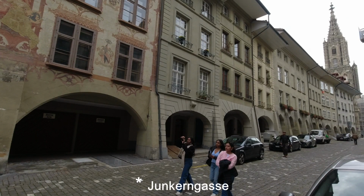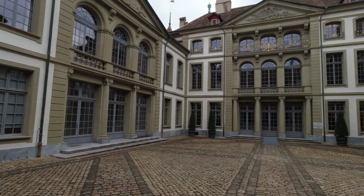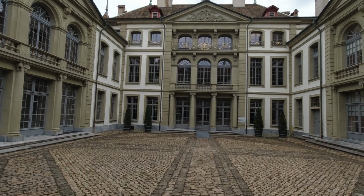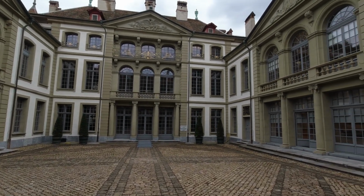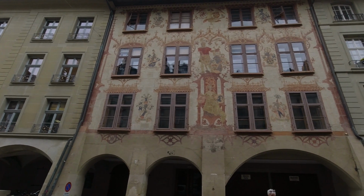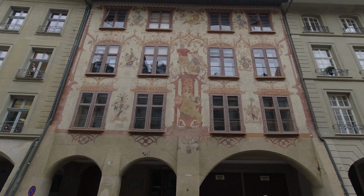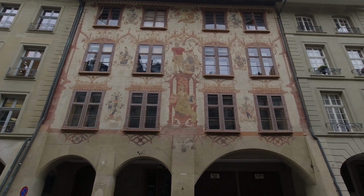Junkerngasse is considered to be the best preserved street in the old city. The name means Nobility Lane, which reflects its former use as a residential area by Bern's leading families. The Erlacher House, built in 1745, is the most representative patrician town mansion in Bern. This is the Zierleiter House, which was constructed in the 17th century, but the painting was added in 1897.